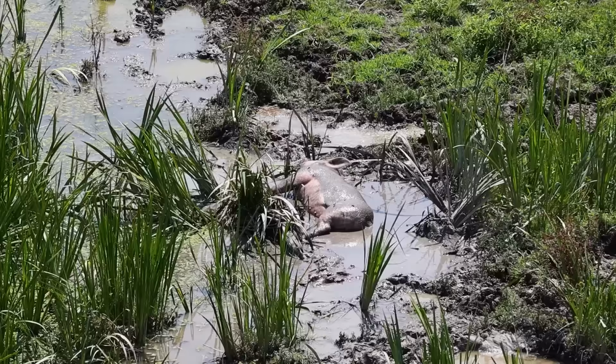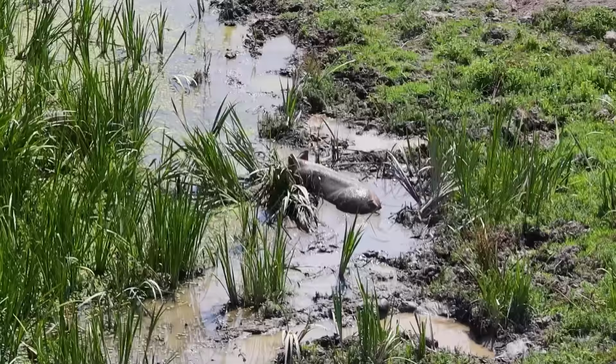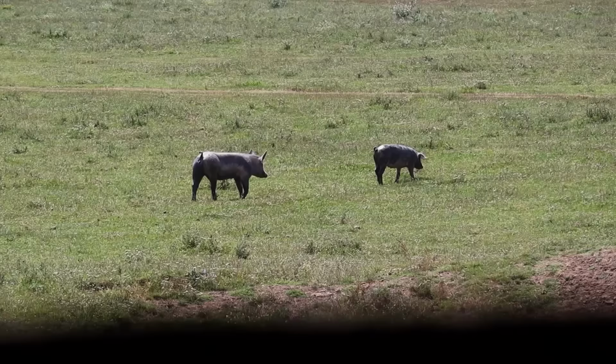Oh, ho, ho. Look at a mud bath, Ivana. Can you see? Oh my goodness. Oh, the pig is... Whoa. He's having a party. It's a pig. Wow. He's loving it right now. Absolutely. Piggies. They're going home after a mud bath. Quick mud bath? Oh. They're my favorite. They're so cute.